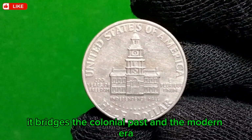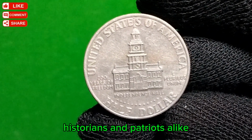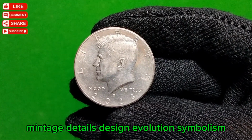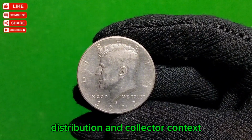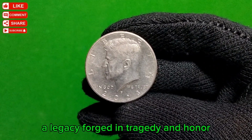It bridges the colonial past and the modern era and continues to capture the interest of numismatists, historians, and patriots alike. This description includes historical background, mintage details, design evolution, symbolism, metal composition, production process, distribution, and collector context. The 2023 Kennedy half-dollar: a full numismatic journey, a legacy forged.